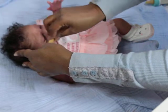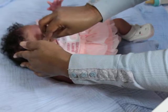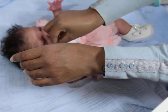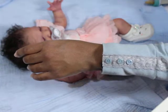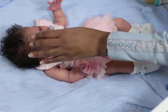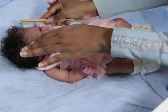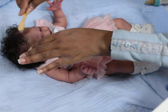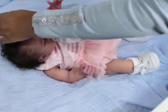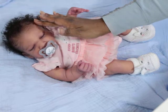She's so hairy. I like that she made her like a hairy baby. I'm actually going to brush this down a little bit. Yeah, she actually made her like a hairy baby. And I think that's what really catches my attention with her, is that she's like a hairy baby, and my babies were very hairy. Their hair ran down in their face like this. So that's that. That's all I would do, and then let that dry.